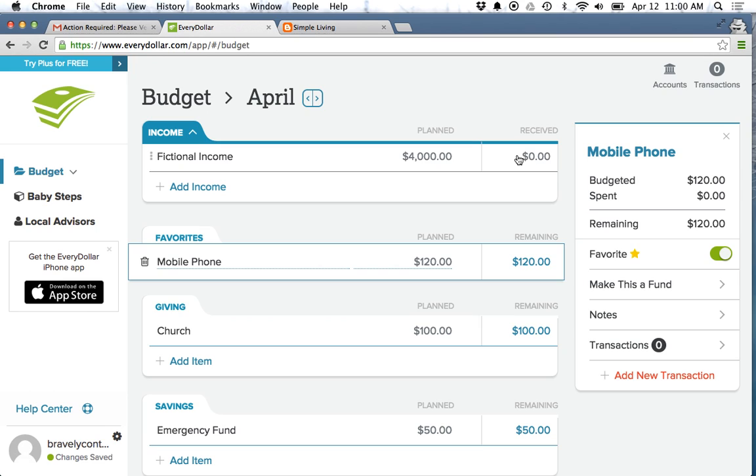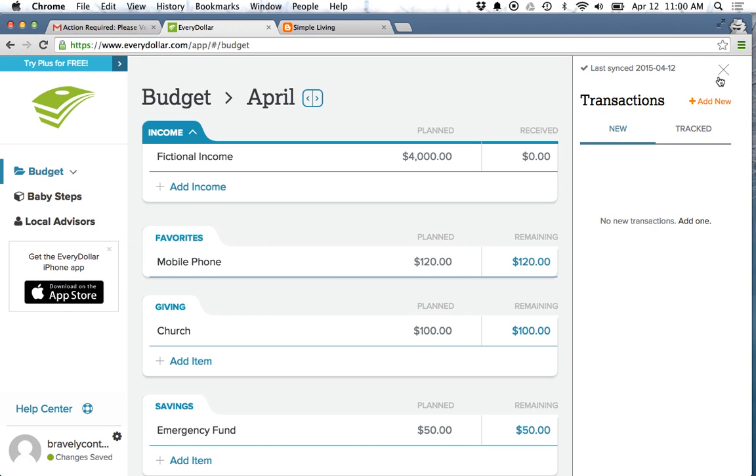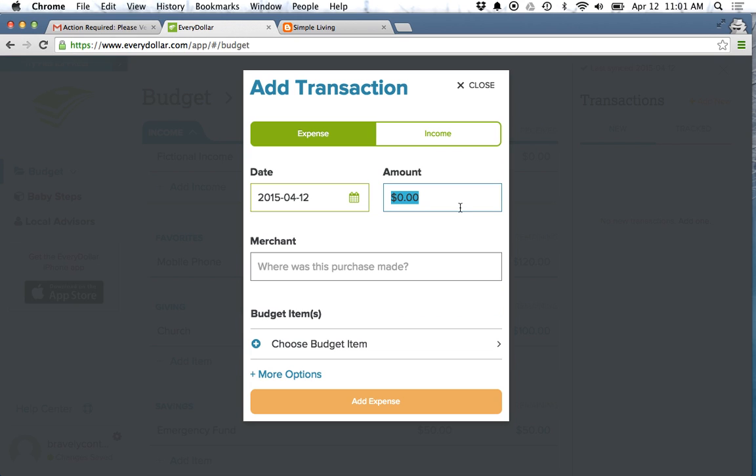The real beauty of this, though, the reason I prefer this over a spreadsheet, is because I have the option of adding transactions. So this is where the upgrade comes in. If you have a bank account you'd like to hook up, it costs about $100, but the transactions will appear here as you spend on your debit card. So let's go ahead and add, we'll call this the Visa payment.